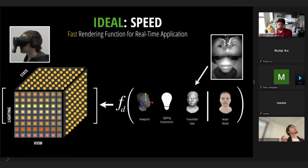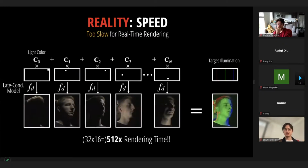We care about speed, right? We want to use this built avatar for real-time telepresence. So we want to use it for communication, and we want to drive it in real time. For that, we want to feed the input stream from the headset and then drive this expression code to create a new facial expression under natural illuminations.